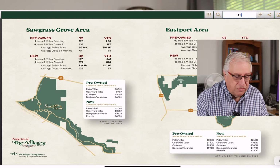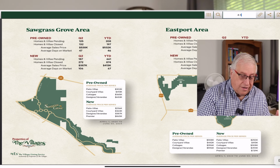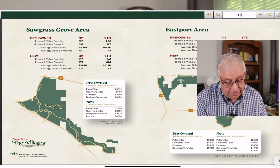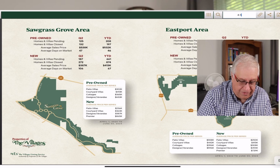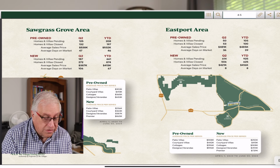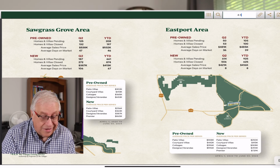Then we can move on to the Sawgrass Grove area, which they've broken out. It goes from Chitty Chatty all the way out to Lake Denham, Dabney, the Enclave. Those are the latest areas that they're selling, and then the Eastport area, which is Moultrie Creek and the others. Under new homes, they're still selling: second quarter, closed 272. Year to date, they've closed 874.